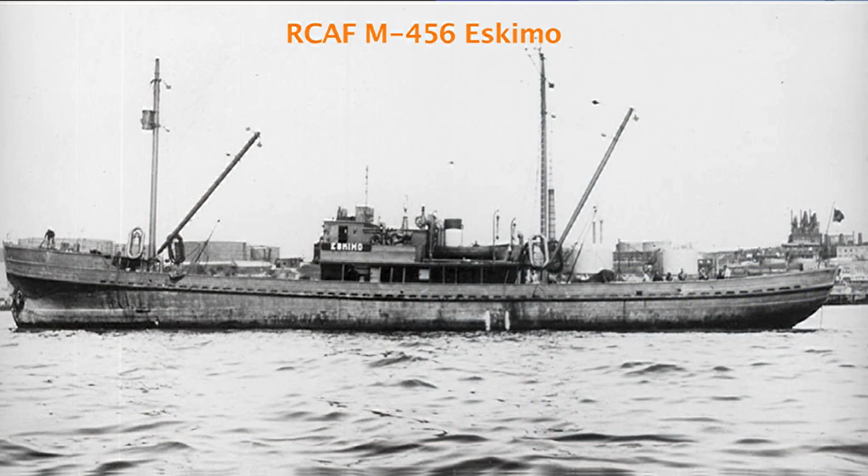This is the Eskimo, and its sister ship Beaver. They weren't called, the R.C.A.F. numbered all of their boats. The Marine Squadron at Dartmouth had over 80 vessels. The Eskimo and the Beaver were the 2 largest vessels. As you can see, they're small coastal freighters. Why did the R.C.A.F. need small coastal freighters?